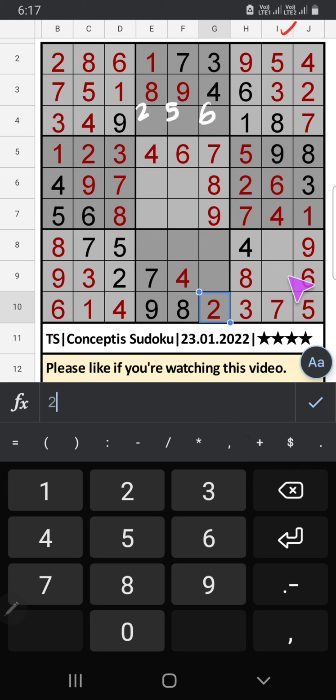Column I only two numbers are remaining, 1 and 2. Ninth row we have 2, so 2 is confirmed here, then 1 is here. Ninth row only one number is remaining, 5 is confirmed here. Column G, two numbers are remaining, 1 and 6. In this grid we have 1, so 1 can't come in this cell, then 1 is confirmed here, then 6 is here.